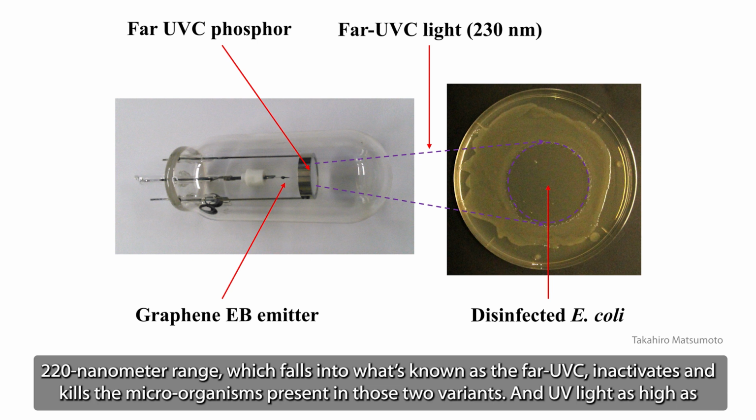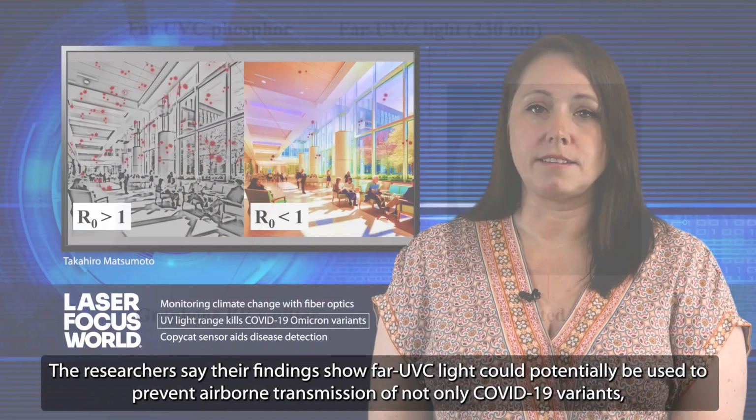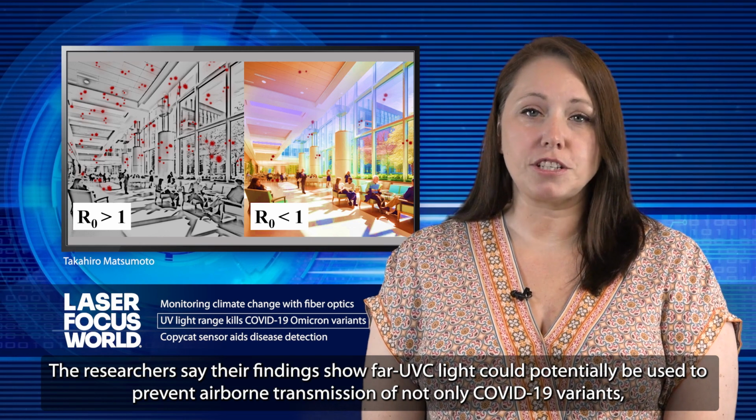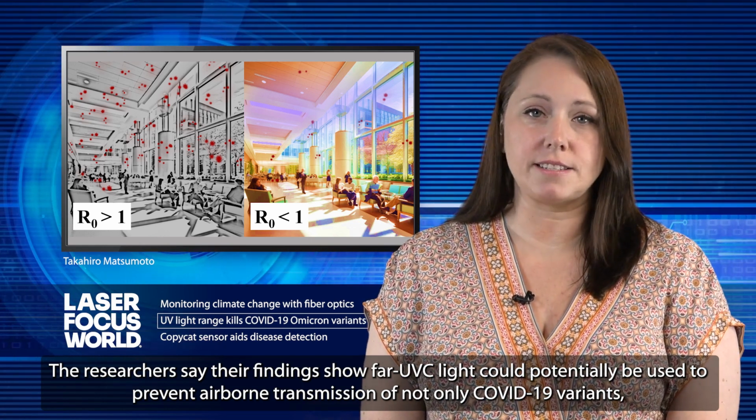And UV light as high as 260 nanometers, which is typically hazardous for humans, can do the same thing and just as safely. The researchers say their findings show Far-UVC light could potentially be used to prevent airborne transmission of not only COVID-19 variants, but other viruses as well.